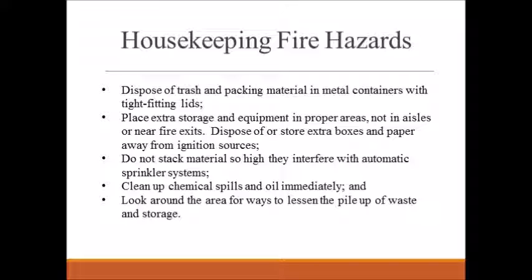Poor housekeeping also lends itself to fire hazards, such as blocking aisles and exits and fire extinguishers, storing or disposing of boxes and paper near ignition sources, failing to clean up chemical spills and oil immediately, or failing to close fire cabinet doors. Housekeeping is important.